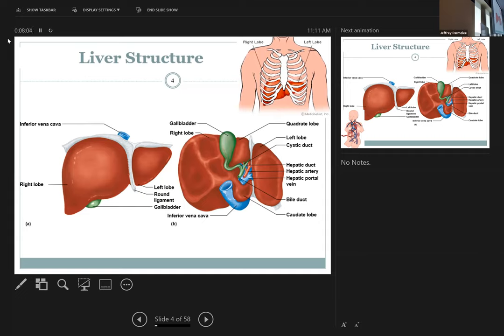Others, ligaments, again, it's not gross anatomy. You don't have to learn everything. I want you to know the four lobes, of course, and what goes in there. But on these ligaments, I'm not going to test you.